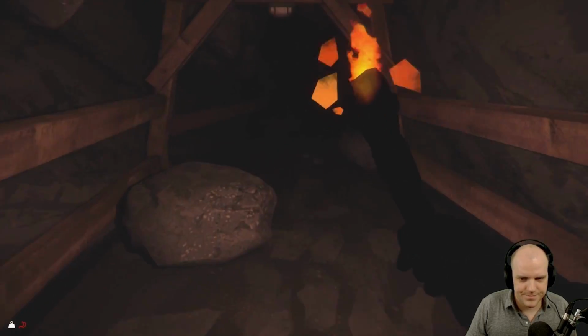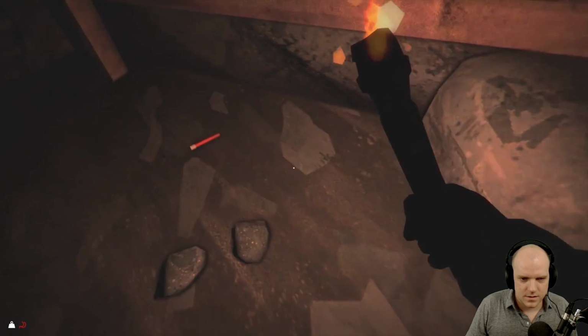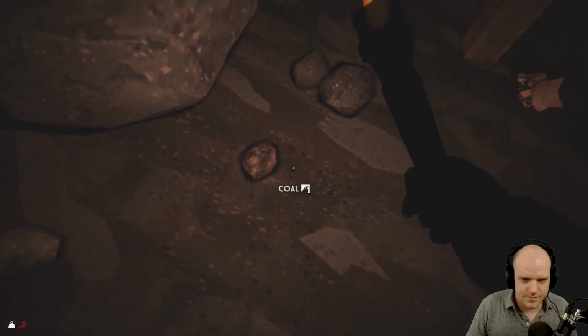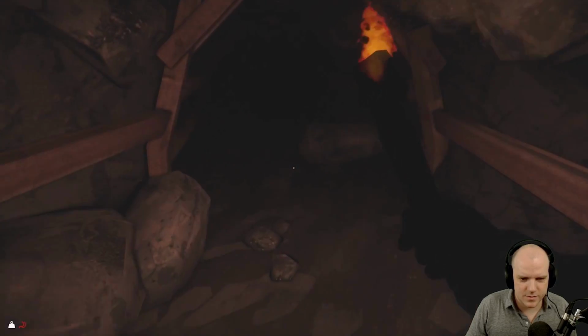Much better. Need to get through here before my torches burn out. Scrap metal. I don't think we need more scrap metal. I can always find more scrap.